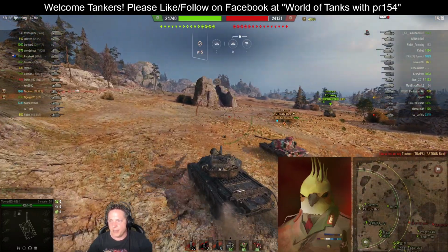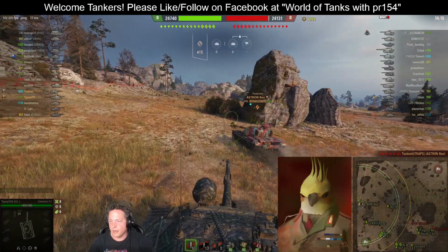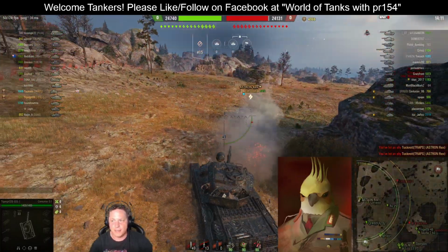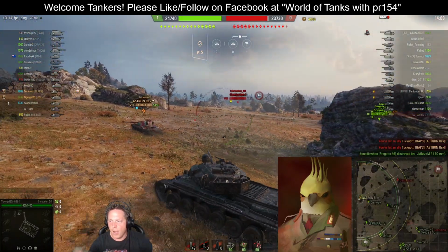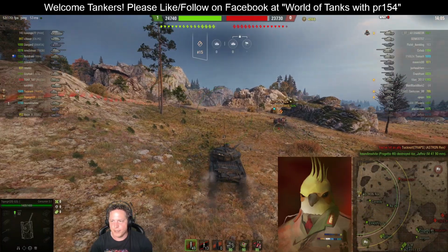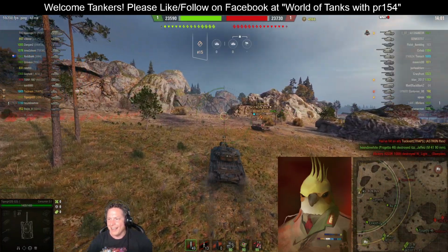Now we can see a little bit of argy-bargy developing here between Tucknot and Tigergirl. They're in a platoon together. They're also in a little bit more than that together. I'm not quite sure what he said. I'm not quite sure if he deserved it, but I'll leave that between them.